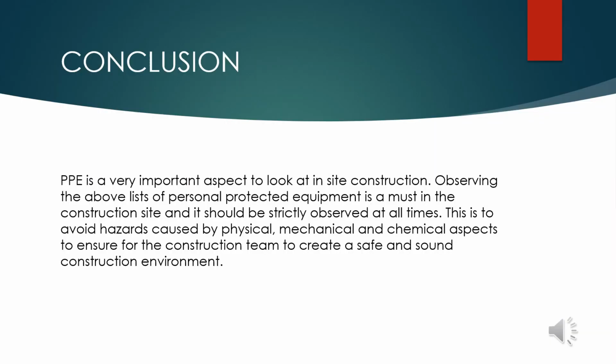What I can conclude about personal protective equipment is that PPE is a very important aspect to look at inside construction. Observing the above list of personal protective equipment is a must on the construction site, and it should be strictly observed at all times. This is to avoid hazards caused by physical, mechanical, and chemical aspects, to ensure the construction team creates a safe and sound construction environment.